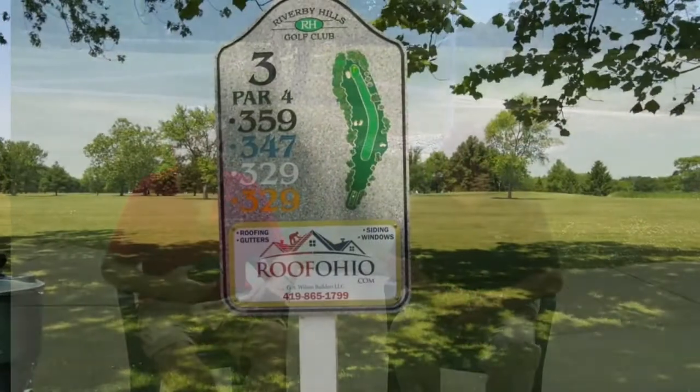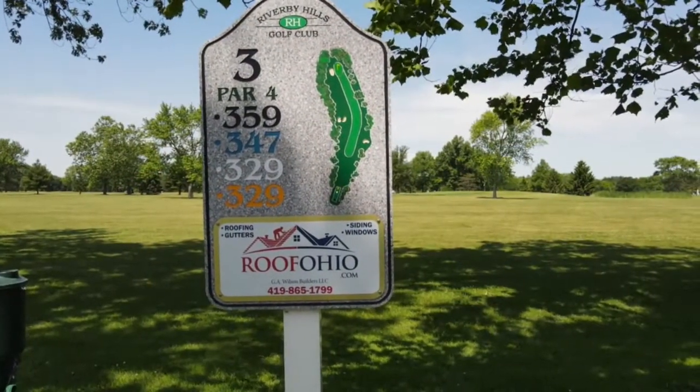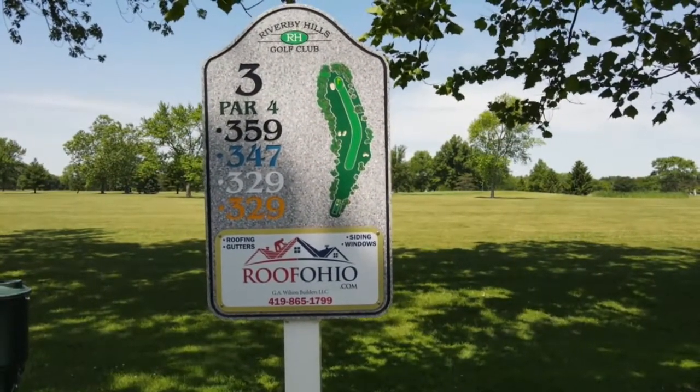Going to head out on hole number 3 to start it off. You've got a lot of dog legs here, a chance to take advantage of some stuff, and beautiful trees on this one.